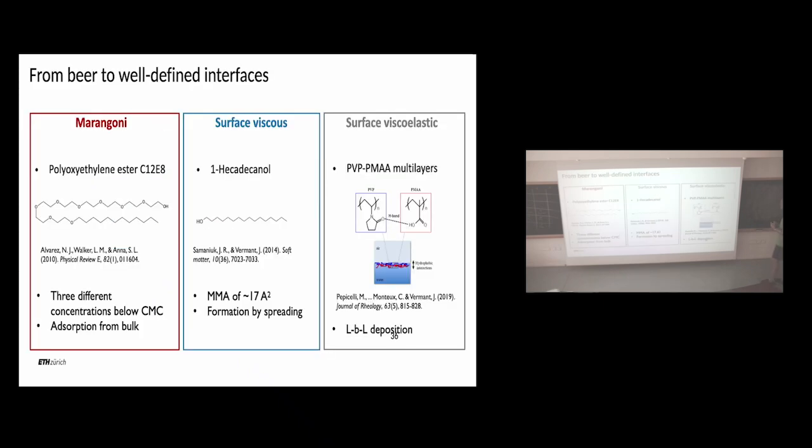So we try to see if we can mimic what we see in the beers with artificial materials. So to mimic Marangoni, we used a surfactant that Nicky Denkov has studied a lot, C12E8, a polyoxyethylene ester, and it's also been characterized in a lot of detail by Lynn Walker and Shelley Anna. And so we can really do that. We just adsorb it from the bulk, and we expect this to be a classical surfactant, maybe a bit of surface viscosity, but predominantly Marangoni.